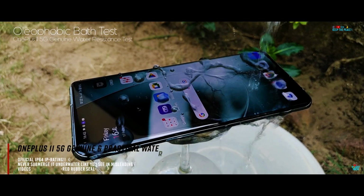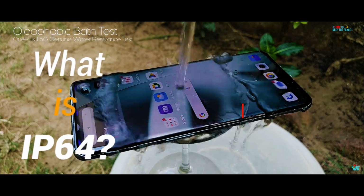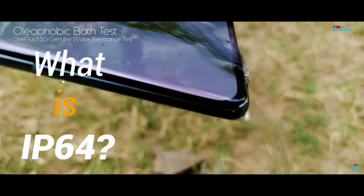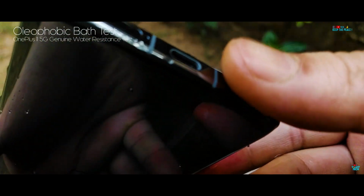Here in the liquid resistance test, we are going to talk about and explain what exactly is IP64 and why it isn't of flagship level like that of IP68, 67 or 69. Meanwhile, we are conducting the oleophobic bath test as usual.